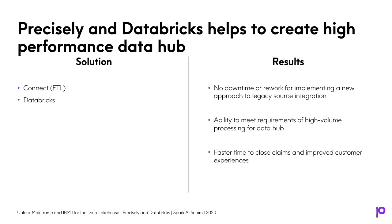And then ultimately, going back to that business problem, they were able to deliver on those key goals, making the claims experience faster and improving the overall customer experience. So again, here's an instance where there was a key business objective and a key business directive that directly relied on being able to handle, access, integrate, transform, and deliver legacy data that was still being generated on the mainframe.